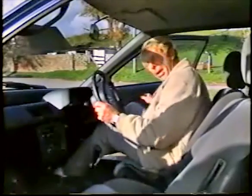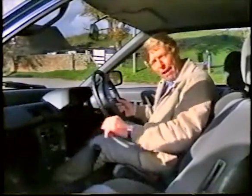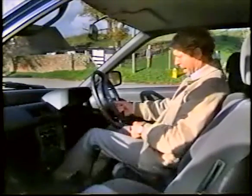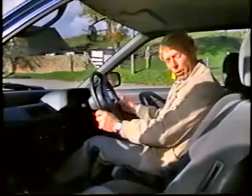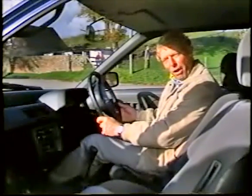The inside has generally been handled very well. The new suspension has enabled them to achieve this very flat floor, plus an extra inch of headroom in the back, and it certainly feels very spacey. And the driving position is a good one, although for my money the seats run out of support at about shoulder level. But let's drive it.